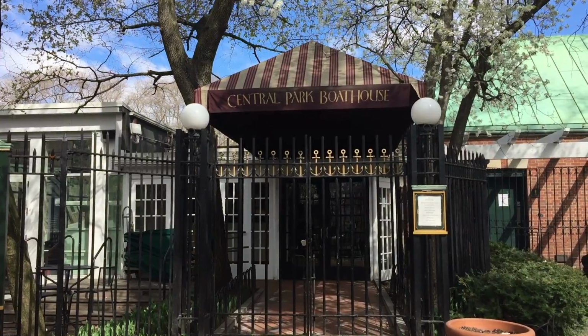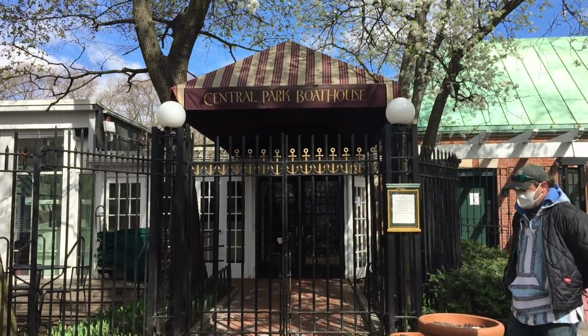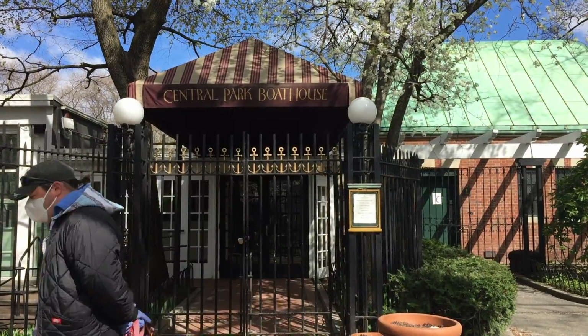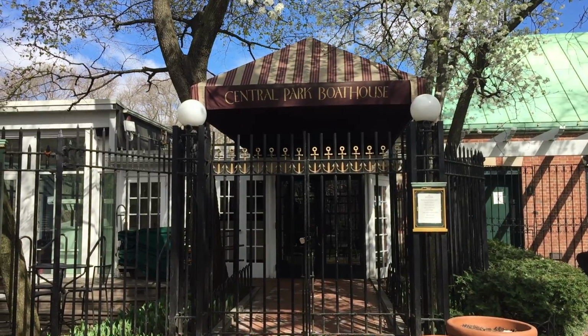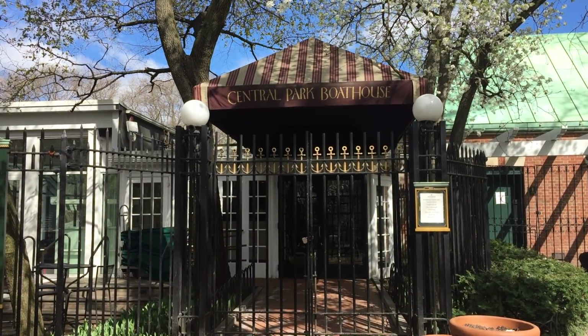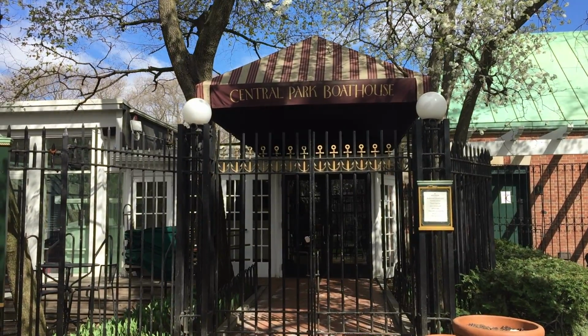I am back in the park. This time I'm at the mid-section of the park, around 72nd Street-ish, and I am standing here in front of the Central Park Boathouse. As you can see, this is one of the park's major attractions.